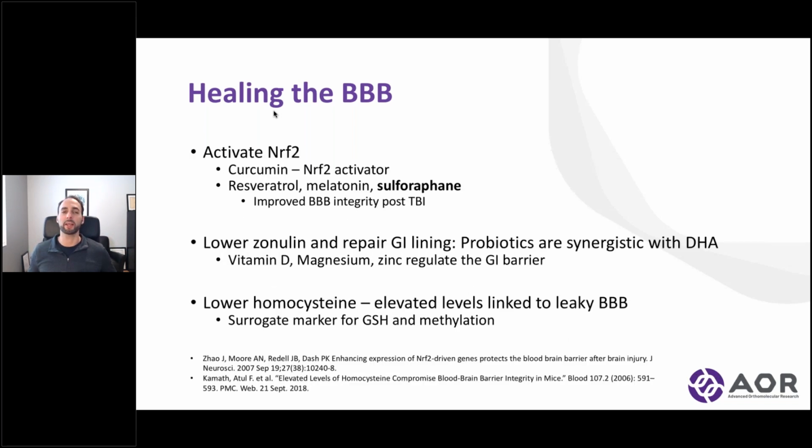So how can we upregulate our body's own defenses? So this NRF2, this nerve-related growth factor 2, and this is basically a genetic molecule or genetic factor that is either turned on or off. And when we consume healthy things, plant polyphenols, curcumin, resveratrol, melatonin, sulforaphane, when we sleep well, we increase the translation and transcription of this particular gene. And NRF2 is our body's own powerful antioxidant gene.